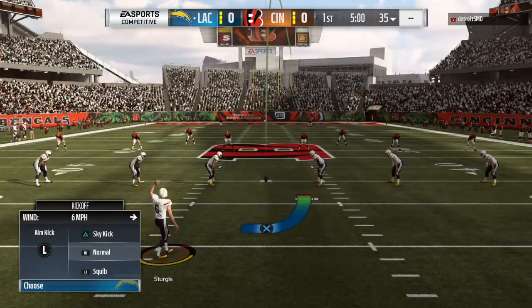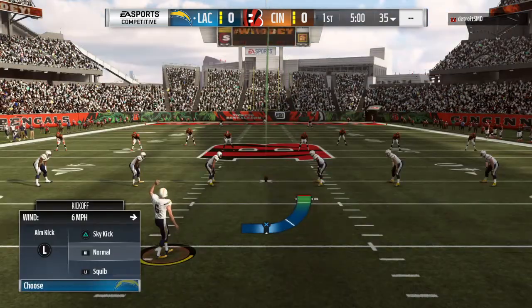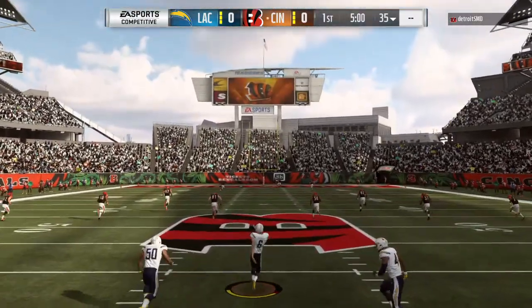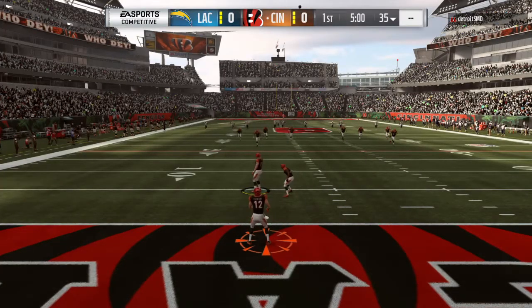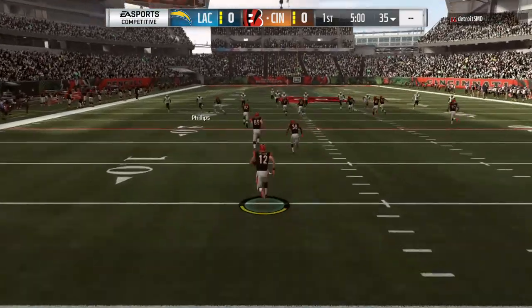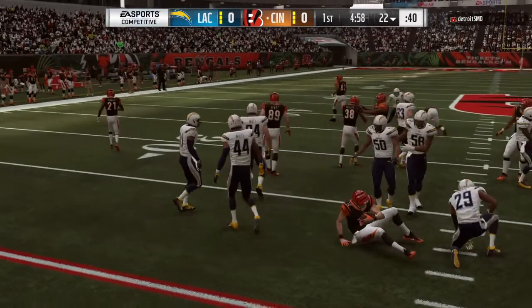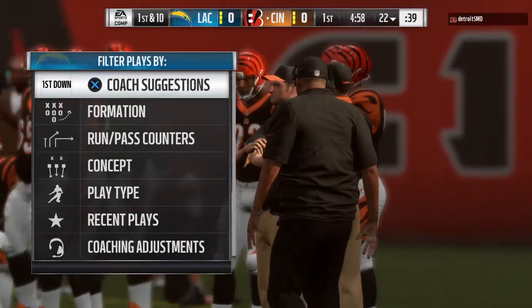with the Los Angeles Chargers. Caleb Sturgis now to do the honors and get us started. And we are underway from Cincinnati. Fielded about a yard deep. And he'll take this up past the 20 and down at the 22-yard line.